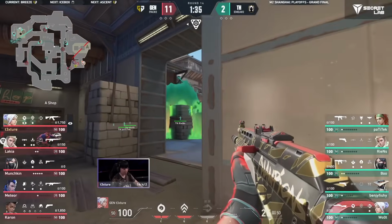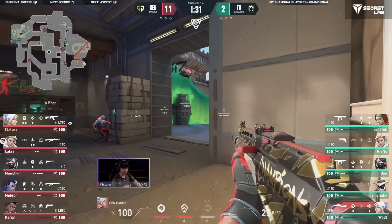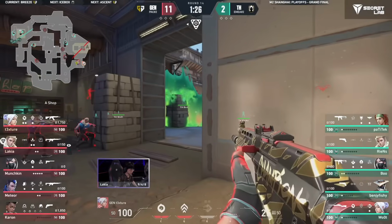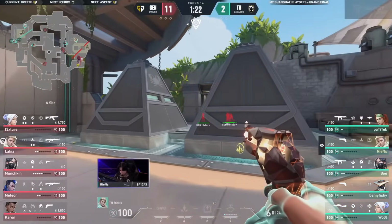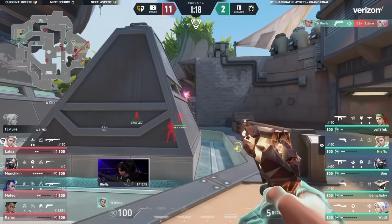One thing I noticed about Gen.G is that they rarely ever buy Spectres or Stingers, and a lot of players are stuck on half armor or pistols. Even in this case, when Gen.G have 11 rounds, they still go for a 3 rifle 2 pistol setup, when they could have bought 2 more guns.